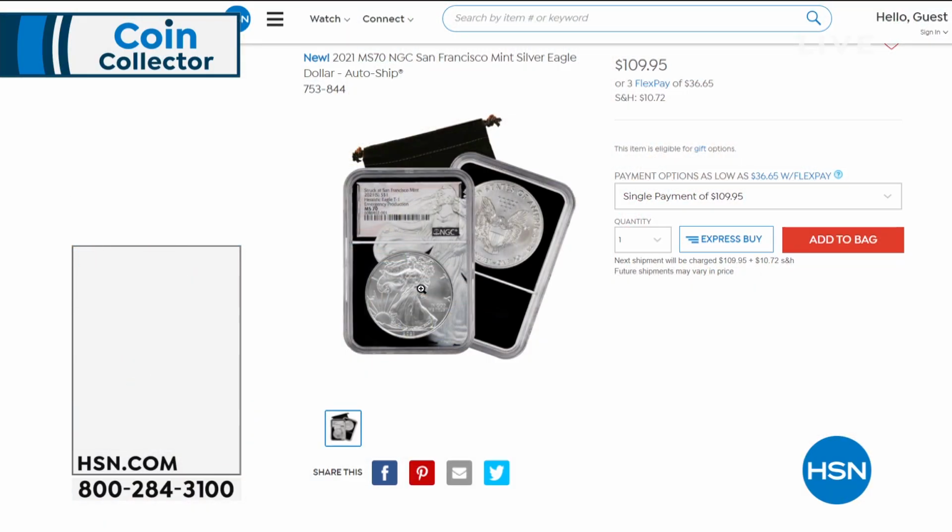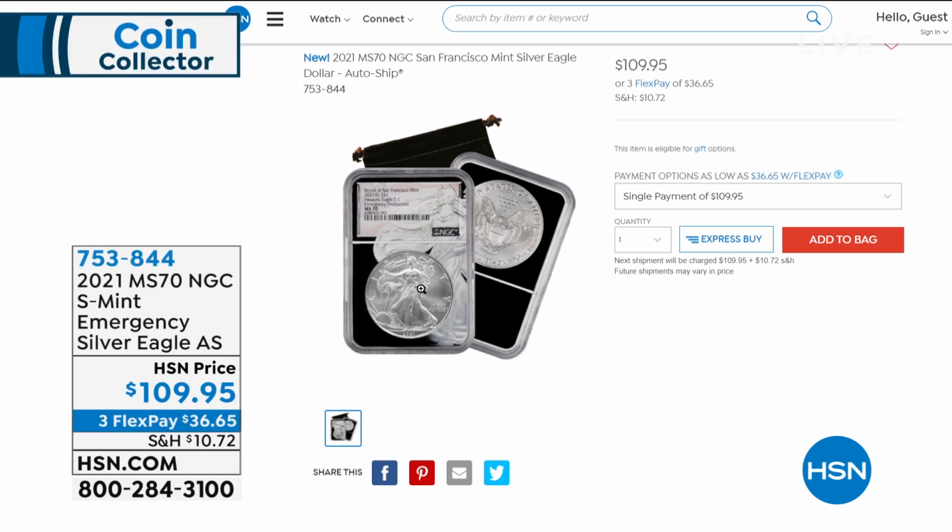Our auto ship program from earlier, I want to give you another peek at it. This was the 2021 MS70 NGC San Francisco Mint Emergency Silver Eagle auto ship component. This was crazy popular in our show. Like I said, we have the very last coin in the entire Silver Eagle series. The West Point Mint always makes the Mint State coins. They couldn't keep up. San Francisco did a very small addition to help out. A one-time little addition, maybe 3, 4, 5% of the entire mintage is all that it's going to be, and that's what this coin is.